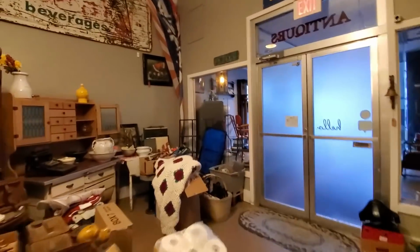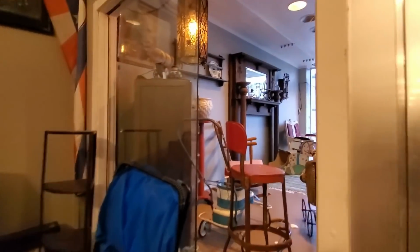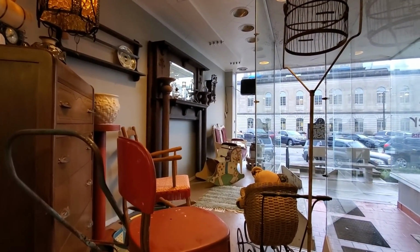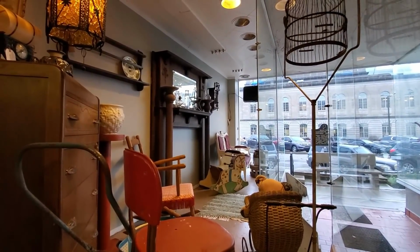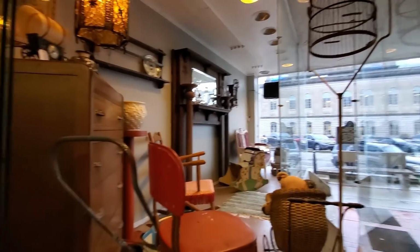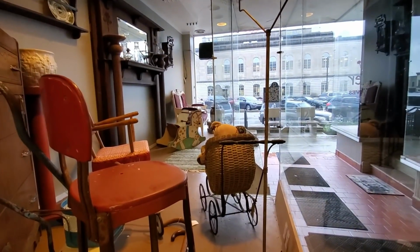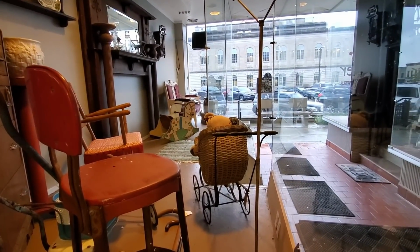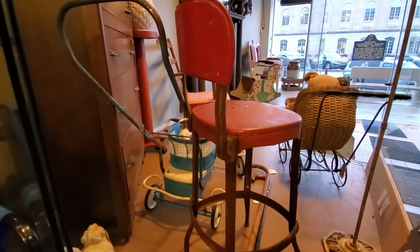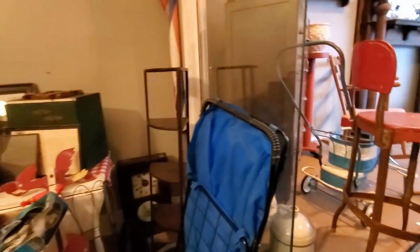And the windows here, now the very front windows are pretty much empty, but I do have some items in here like this beautiful fireplace. Isn't that lovely? I do believe it's either oak or walnut. I can't quite remember. But I have a waterfall dresser there and all kinds of baby things like old strollers and rocking horses, rocking chairs. And there's another little baby buggy. But you know, I can't ship those, so I need to get them on Facebook Marketplace.